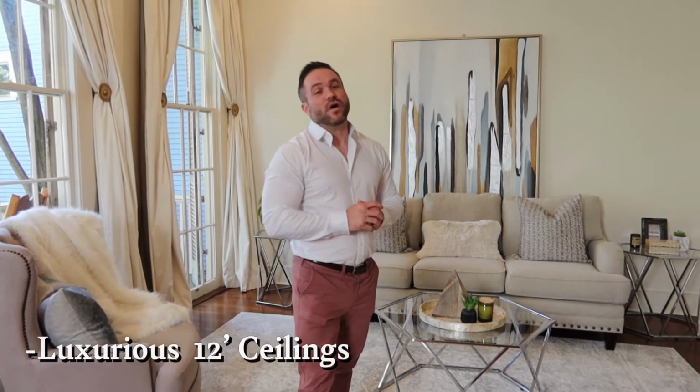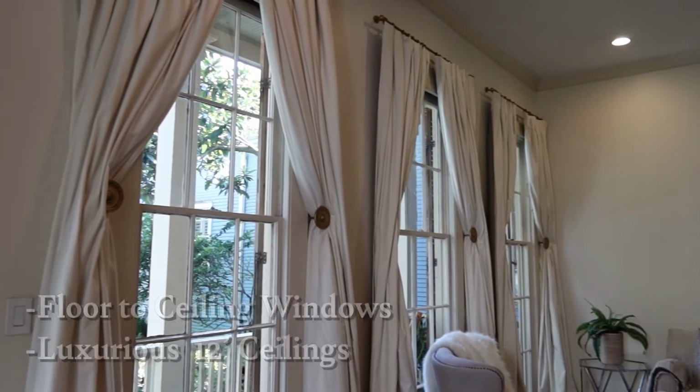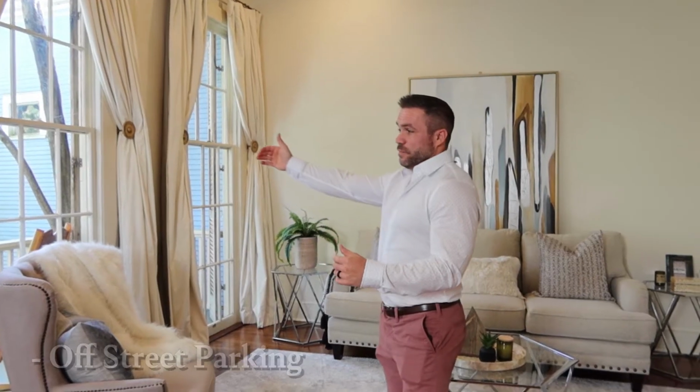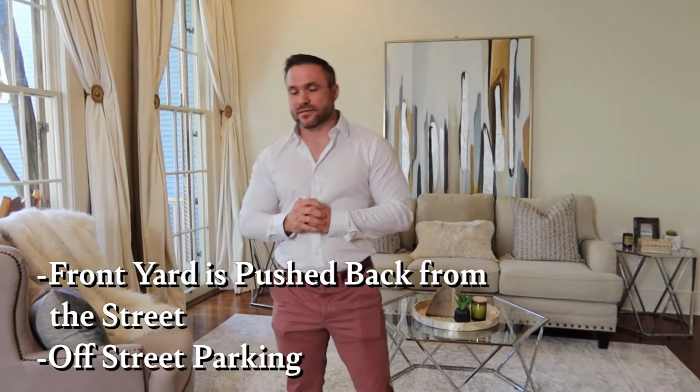Come with me. What I love about this living area in here, throughout the house you have 12-foot ceilings, okay? But in here, floor-to-ceiling windows. You have a nice view outside. The patio and the courtyard nestled back off the street. It is an amazing place to just sit, hang out, enjoy the New Orleans life.